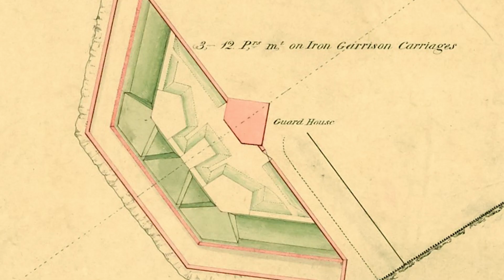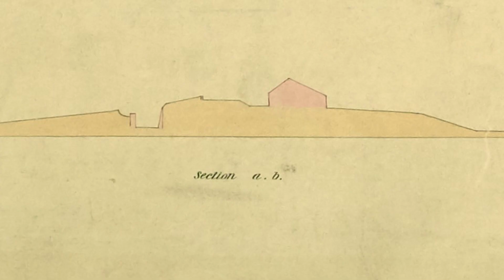But this map actually showed us how the ground was formed inside the battery and gives an awful lot of detail, a good cross-section through the site. They really show us how this gun battery was laid out.